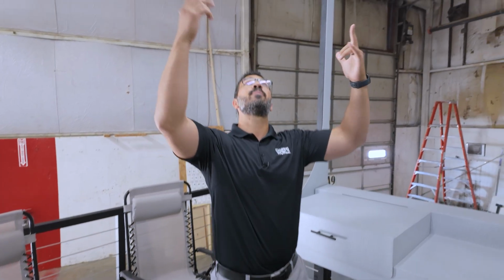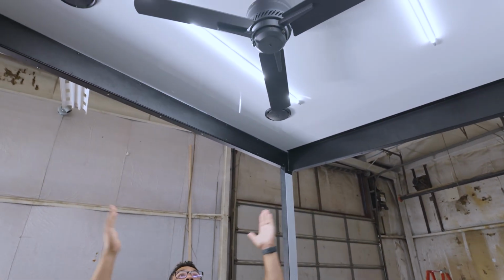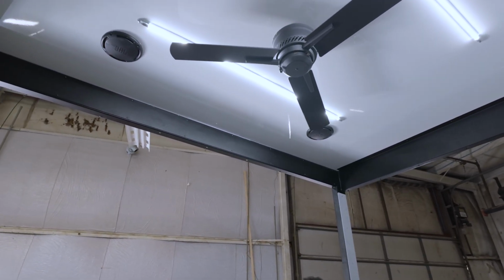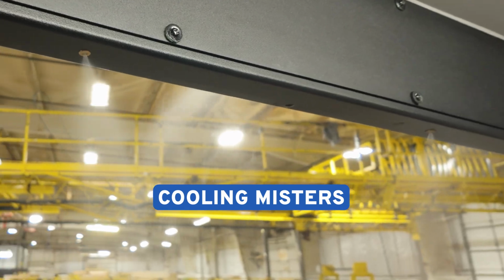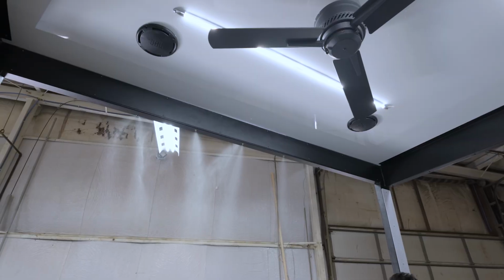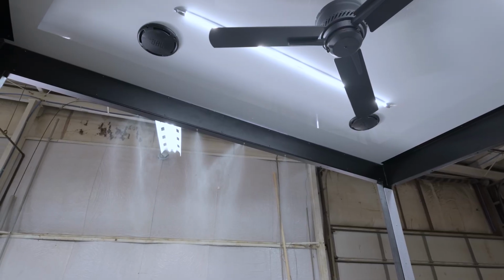If you take a look up top, you will see Blade lighting, JBL speakers, a ceiling fan, but just in case that doesn't get you quite cool enough, take a look at that. It has built-in misters. That way it keeps you cool all day long, even on the hottest of days.